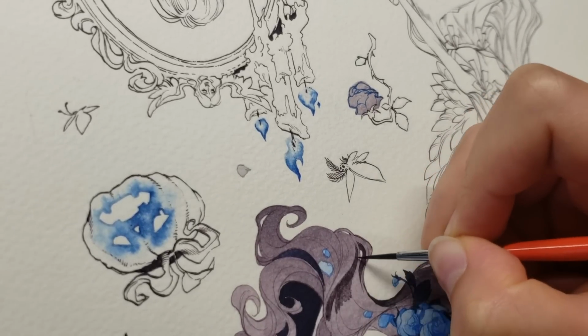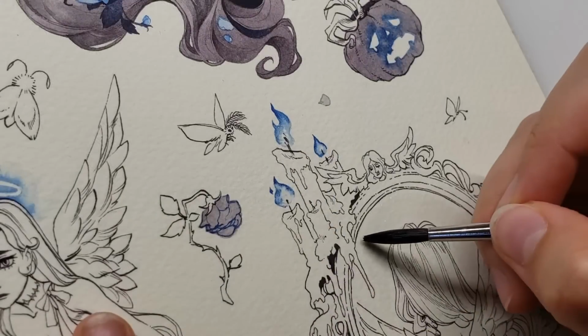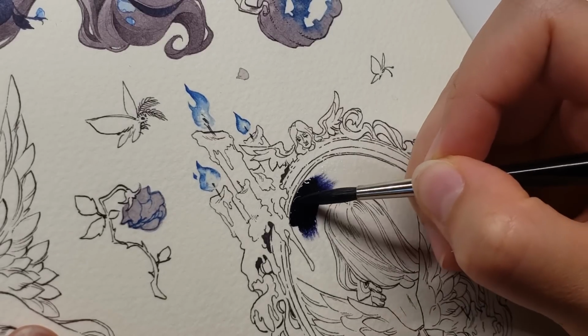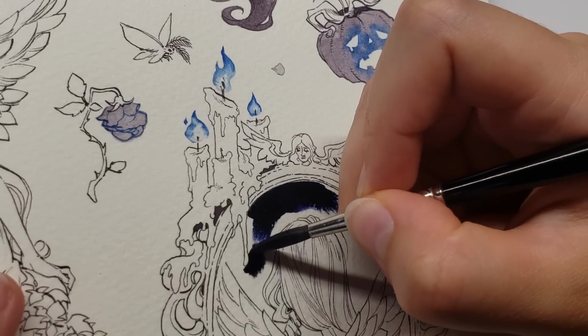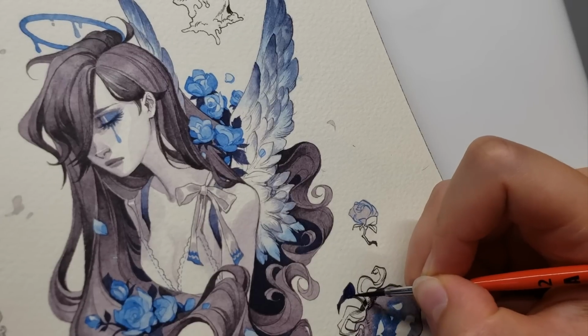And also I will mention that since I decided to make the background dark between the hair and the body and the wings on that design, I had to be kind of careful as to not make the hair too dark so that it would blend into those spots. So that's something I had to take into consideration.